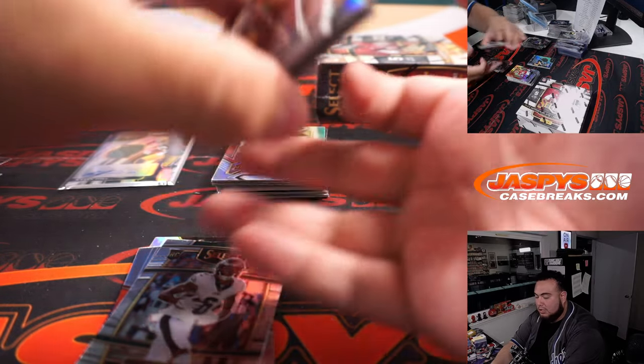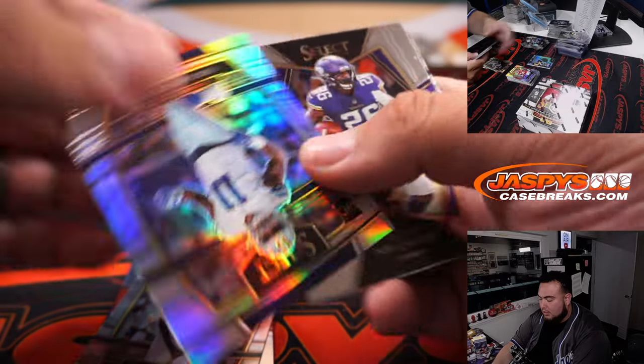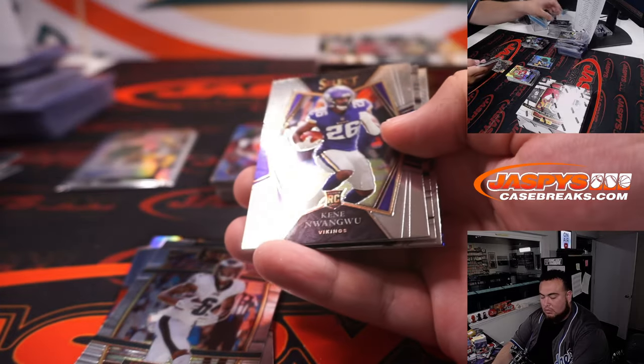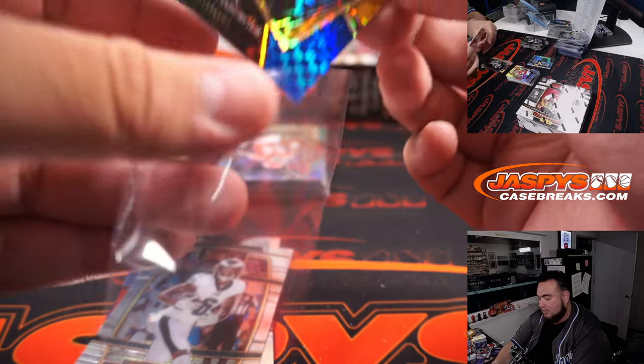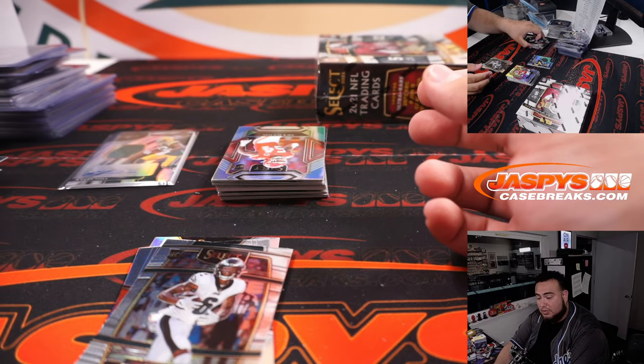Well, if they made an XRC of this guy, he must be pretty decent, right? Dalvin Cook, Micah Parsons, silver. Big Ben Roethlisberger, select blue to 129. Oh, he was the first tight end selected.